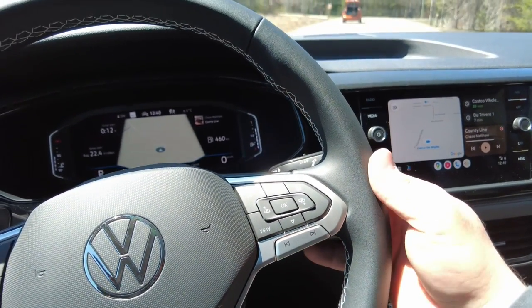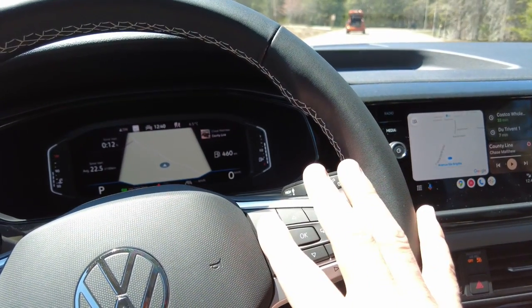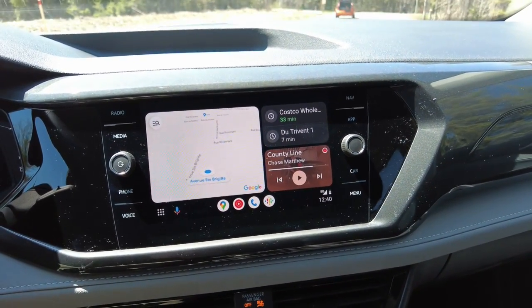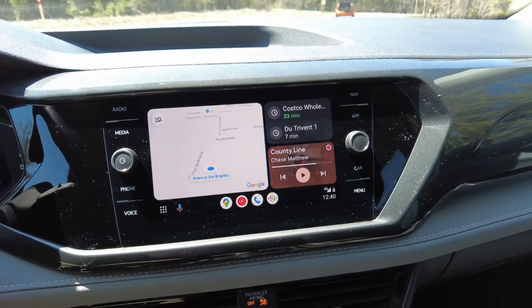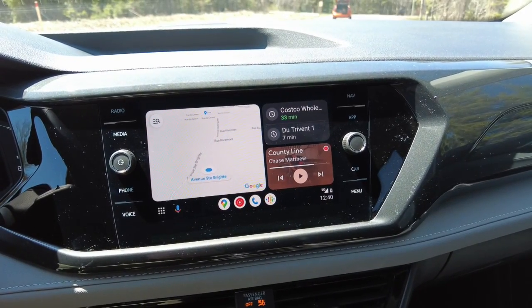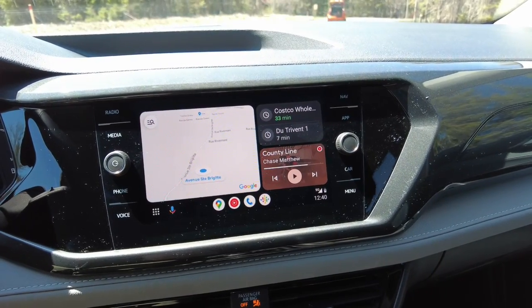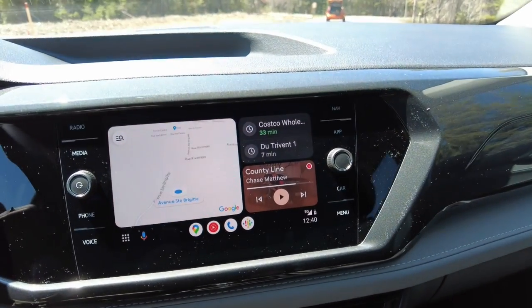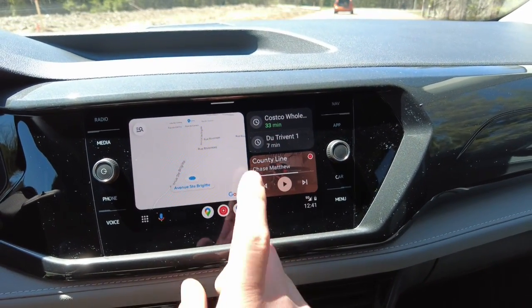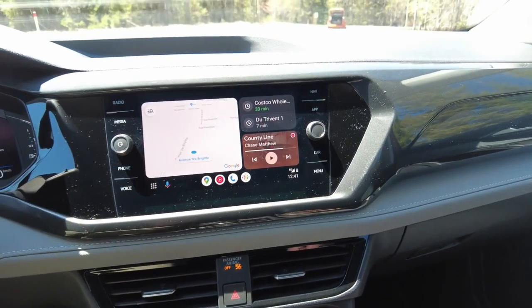Now, one thing that we don't have on the steering wheel is a call and hang up. We do have voice commands though, and this is connected to a touchscreen display that has wireless Android Auto or Apple CarPlay. I don't understand why some manufacturers still have wired Android Auto, Apple CarPlay. It seems to me that everything should be wireless nowadays. So this one does have wireless. Love that feature. And to hang up, you just have to use the touchscreen. Just press the call and hang up button, and that's how I've been doing it.